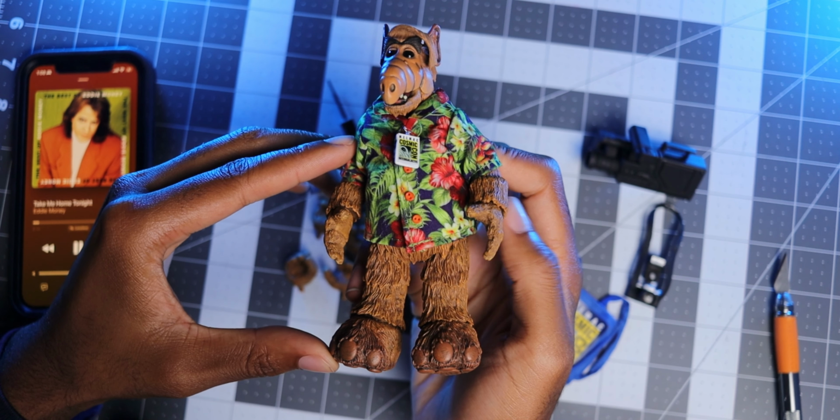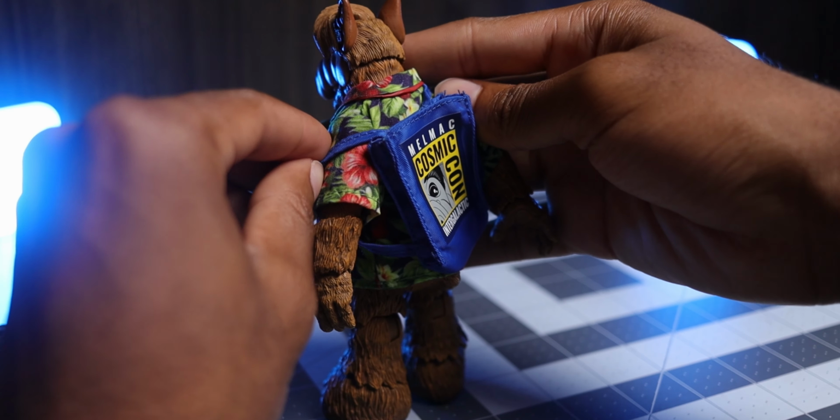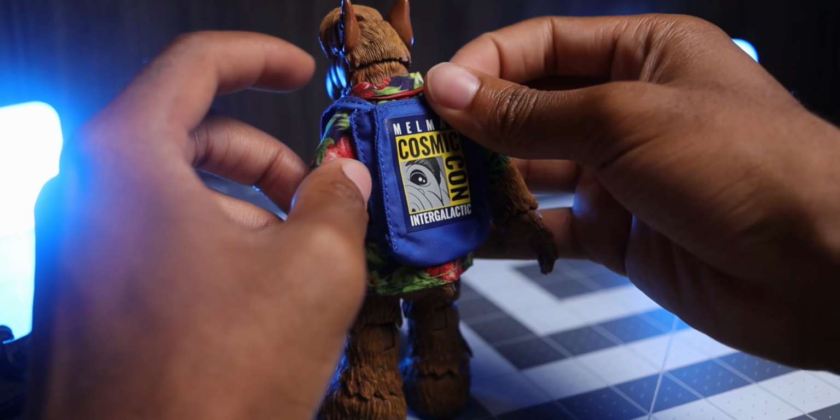We'll just have to wait and see, but until then, let me know your thoughts on this exclusive ALF figure. And if you did, what SDCC exclusive did you grab this year?